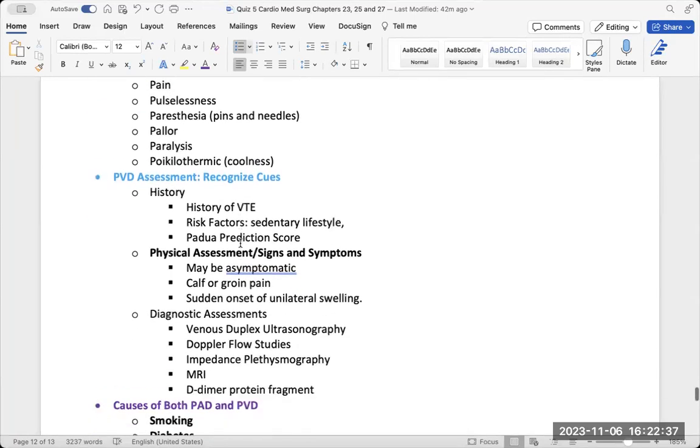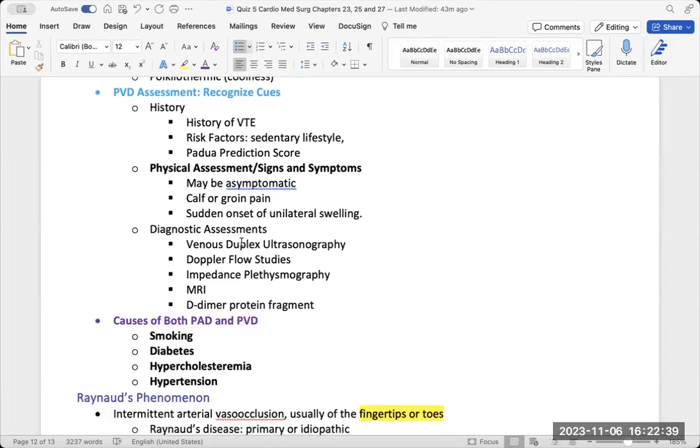It's really important. Now, for PVD, or peripheral venous disease, symptoms or assessment findings that will help me know: do they have a history of venous thromboembolism, right? Are they having a DVT or something like that? Risk factors include a sedentary lifestyle, and they don't really exercise much, okay? If they have a sedentary lifestyle, they're at risk for clotting, okay?